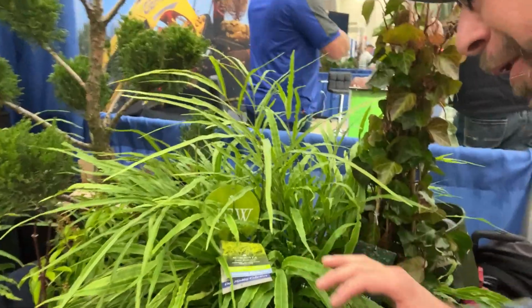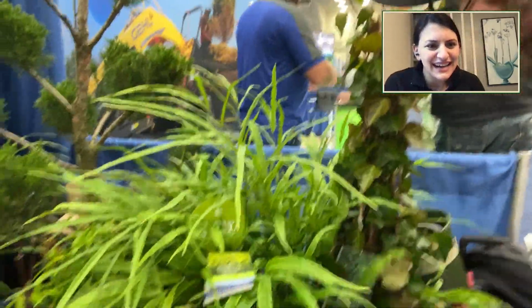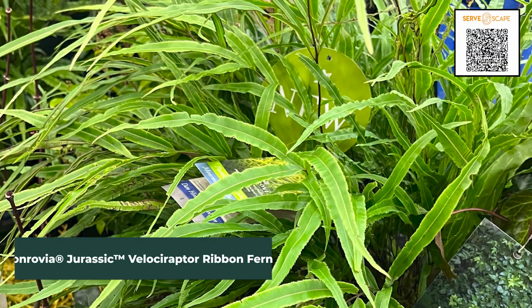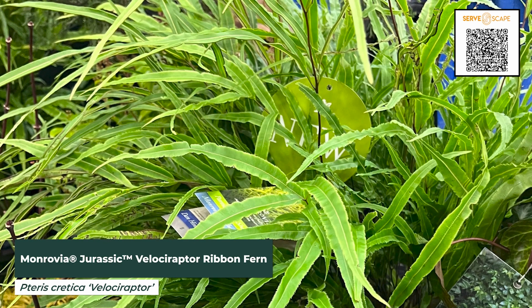Yeah, I know. I got another cool plant right here. This is called the Jurassic Velociraptor Ribbon Fern. It's from Monrovia. That's a fern? Can you believe that? I thought that was Hakonechloa. No, that's a fern. It's one of my favorite ferns ever. It's so cool, it's got such an awesome texture, and when the wind blows, it gives you movement. It's a nice evergreen fern, so it's going to stay up year round.